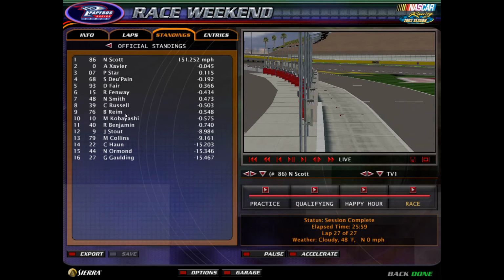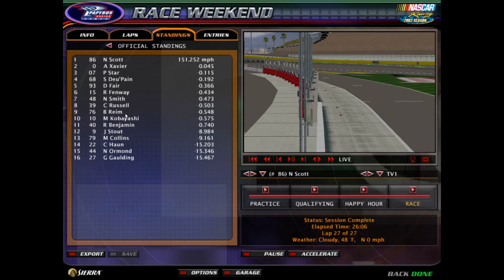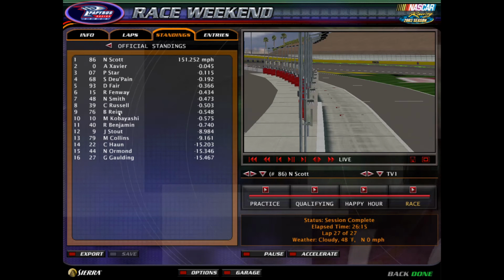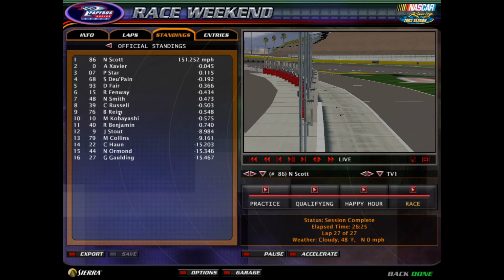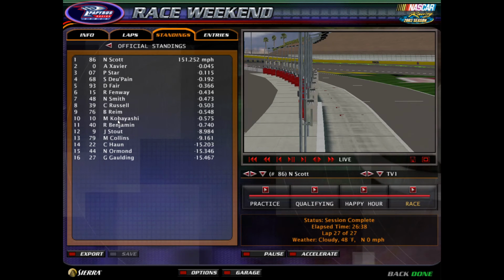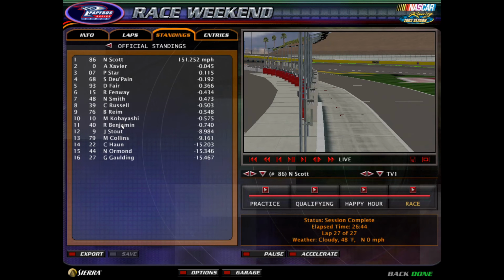Bradley Ream getting a 9th place. He was up front late in the race. I believe he was pushing Russell, but unfortunately did not get the top 5. However, good run for the team, and good job not being caught up in that crash. That was the first caution of the season, and it was brought out by a part-timer. So maybe these part-timers aren't as good as it appeared in Daytona. Mateo Kobayashi, man from Japan, getting 10th in the 10 truck. That is interesting. Ryan Benjamin getting 11th. He was the last car in the main pack.